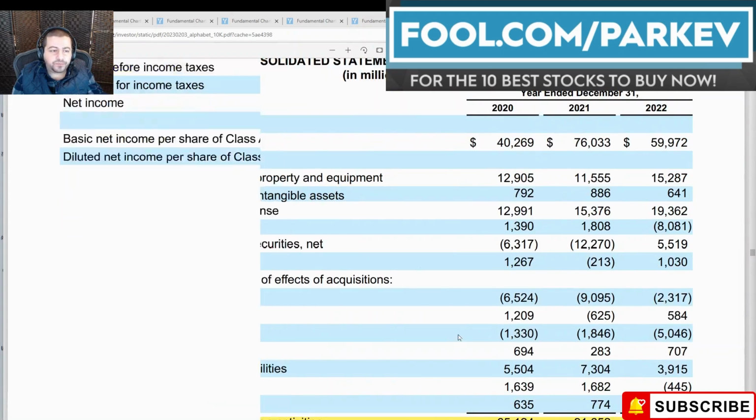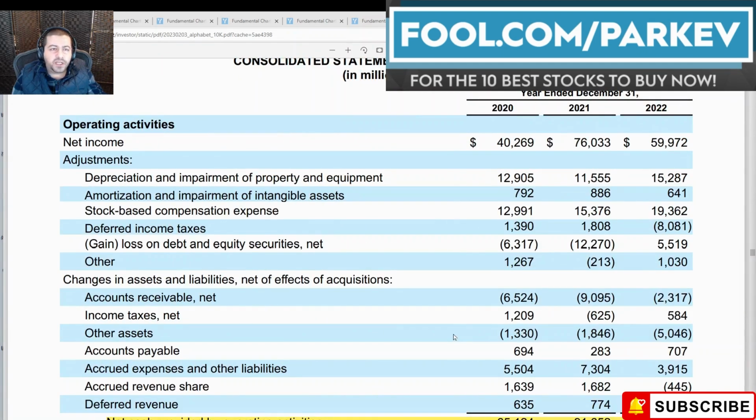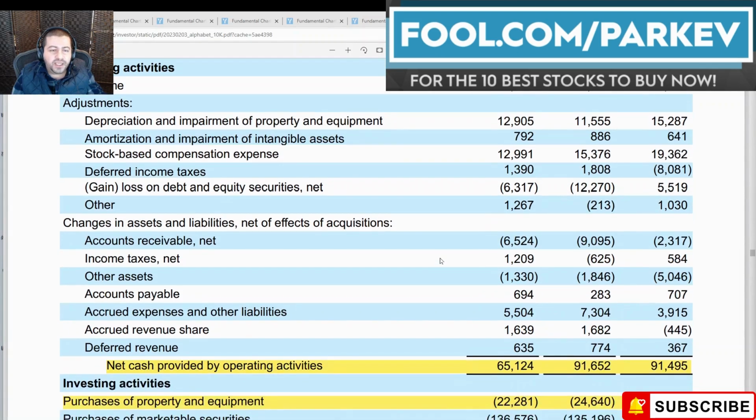And the last statement we're going to look at is the statement of cash flows, again for the year ending December 31st. Alphabet has laid out their 3 years, and what I've highlighted here is their net cash provided by operating activities increased from 65 billion to 91 billion from 2020 to 2021, but then decreased from 2021 to 2022. Now, the cash flow statement is separated into three segments: operations, investments, and financing.